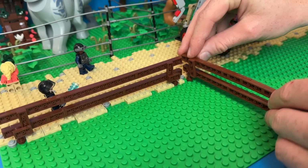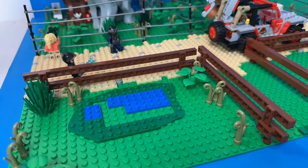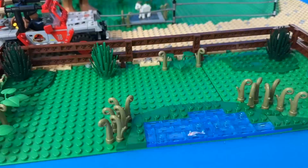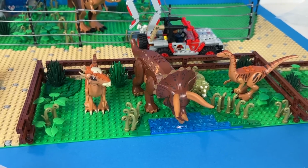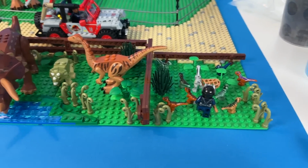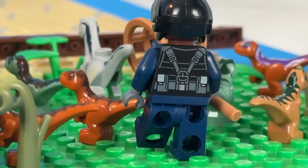With the space along the front of the park, I built up these wooden fences to divide this area up, with the baby and mother ankylosaur over in this section, and a giant triceratops enclosure in the centre with a couple of other omnivores who can eat plants and drink from the lake. The smallest enclosure over here will be for baby carnivores, which are mostly velociraptors. This ranger is having a hard time trying to catch all of those with this big net.